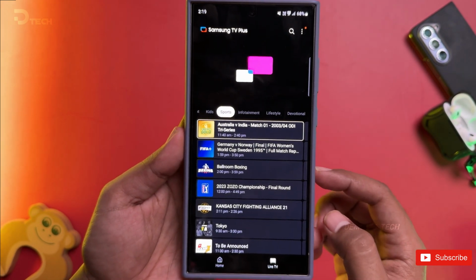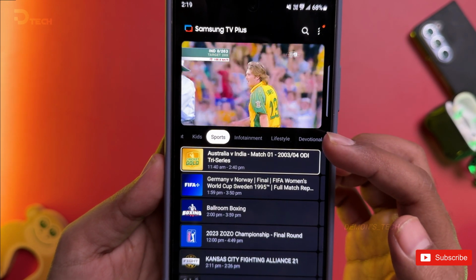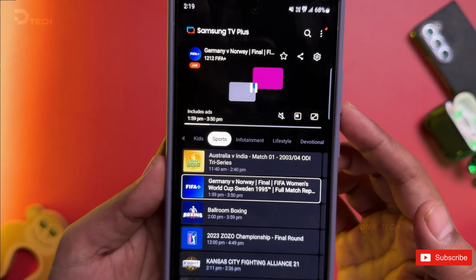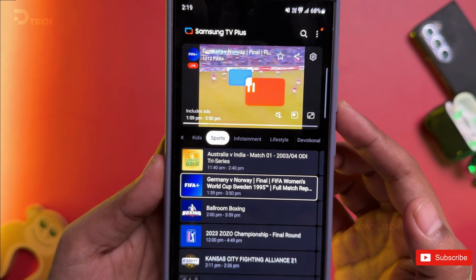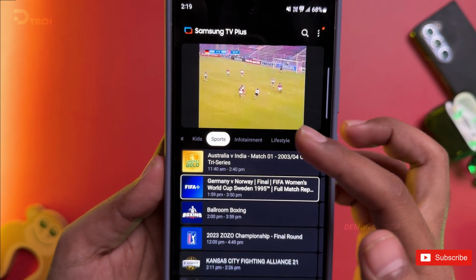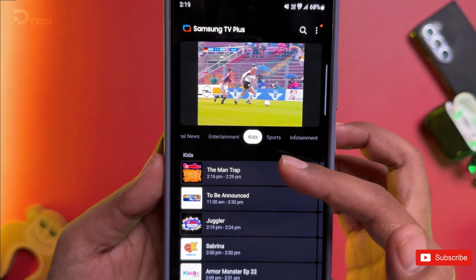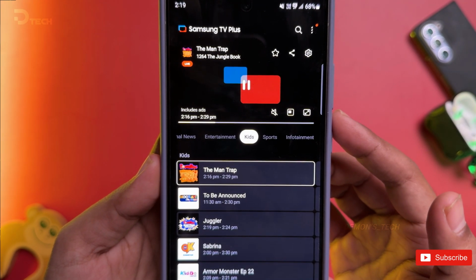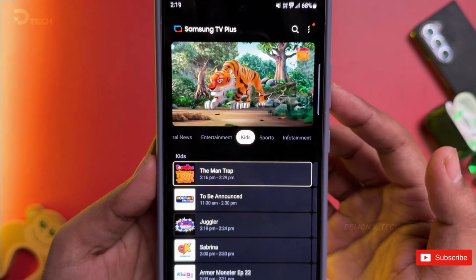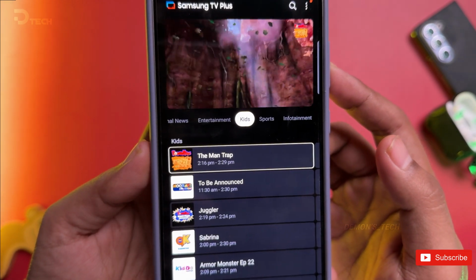You'll see a ton of categories, so whether you're in the mood for news, movies, or even some kids shows, it's all right at your fingertips. If you're into sports, they've got you covered too. Just tap on the Live TV option at the bottom right corner, and you can start watching whatever you fancy. It's a super handy way to catch up on your favorites without needing a separate subscription. Go check it out.